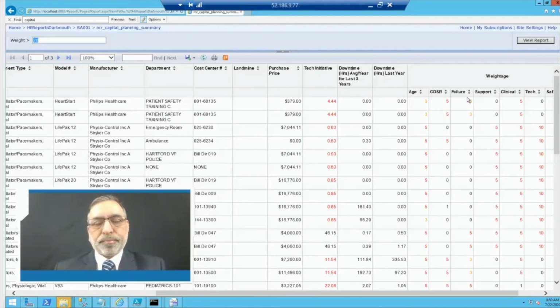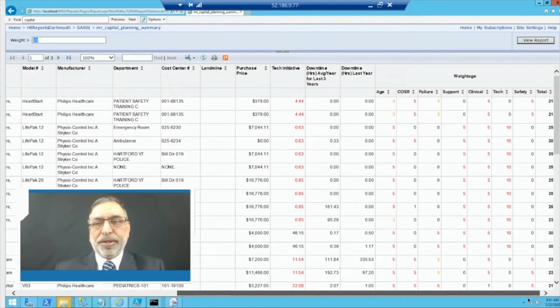Then failure rate: whether the device is failing more frequently now compared to before, how many times it failed, and how much time it took to repair those devices. All those things can be considered in the weightage for failure. Now, support: whether this device is obsolete or no longer supported by the manufacturer, but might still be supported by third parties, and whether parts are available from the OEM or a third party. All those factors combined give the support weightage. Then clinical risk is whether the device is a high risk device or not. That can give some weightage based on what you decide here.